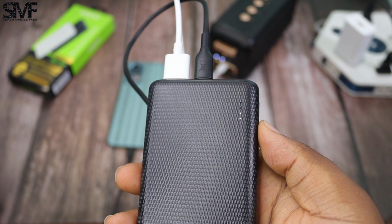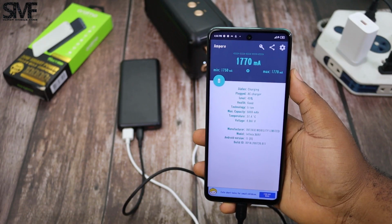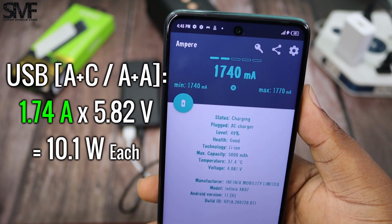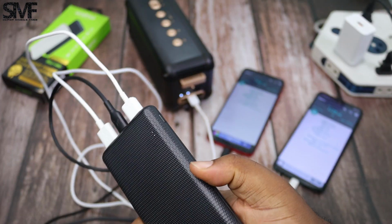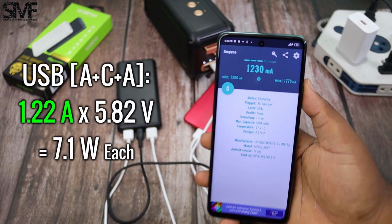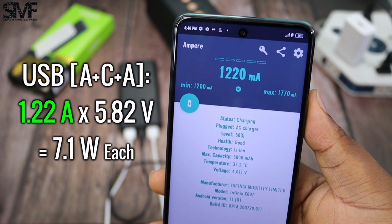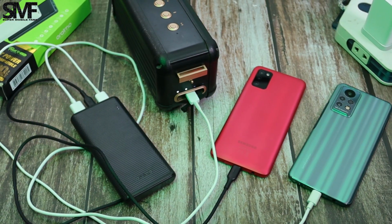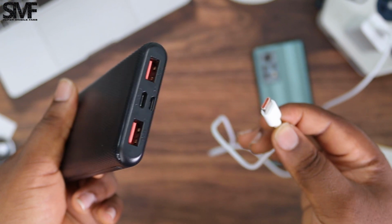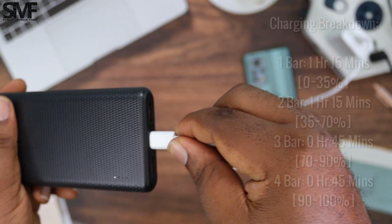Well, there's a little setback because when you use any 2 ports at a time, the charging power drops to a little above 10 watts each on both ports, and when you max out all 3 ports at the same time, the charging power further drops to about 7 watts each, which is still very commendable at this price point. Nice job, Oraimo.